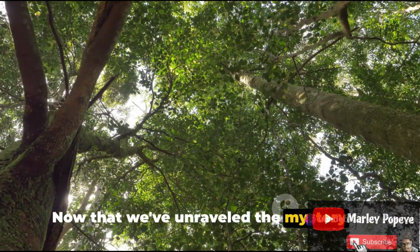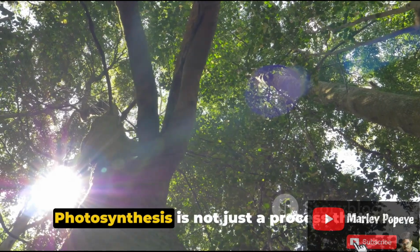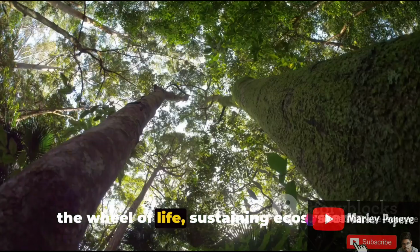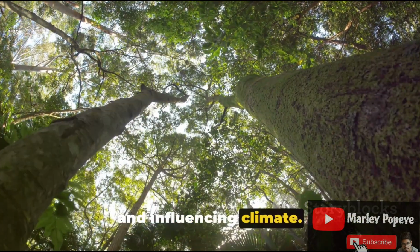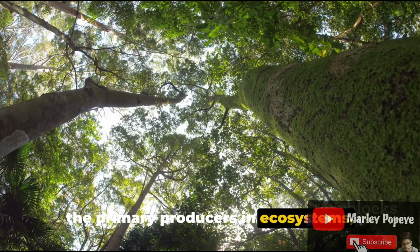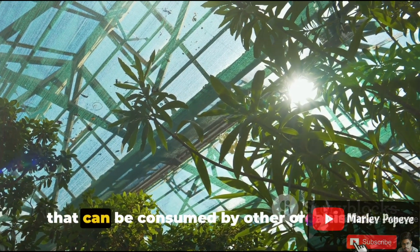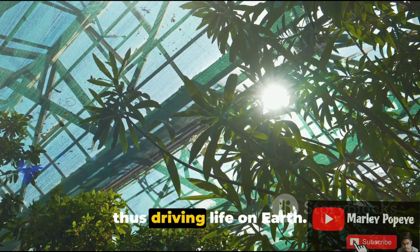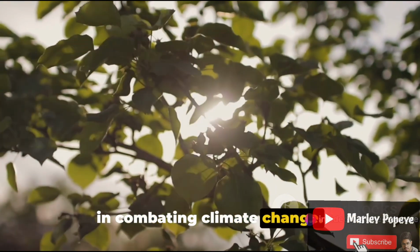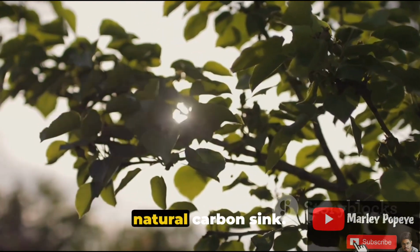Now that we've unraveled the mystery of photosynthesis, it's time to understand its broader implications. Photosynthesis is not just a process that takes place in plants. It's a vital cog in the wheel of life, sustaining ecosystems and influencing climate. Plants, through photosynthesis, serve as the primary producers in ecosystems, forming the base of the food chain. They convert the sun's energy into a form that can be consumed by other organisms, thus driving life on Earth. But there's more. Photosynthesis also plays a crucial role in combating climate change. The carbon dioxide absorbed by plants helps moderate global warming, acting as a natural carbon sink.